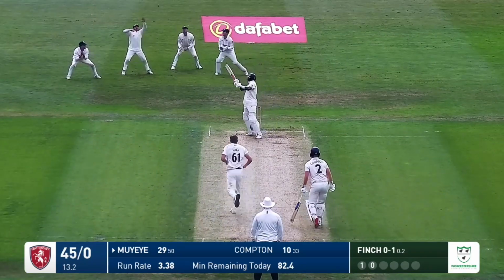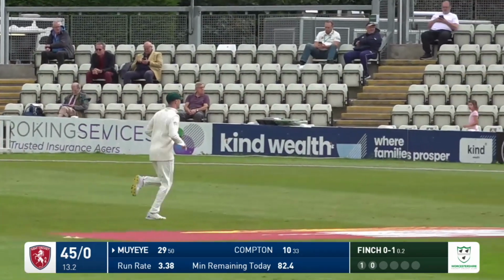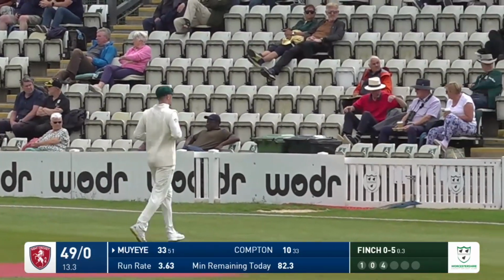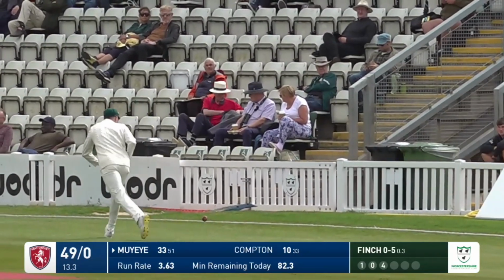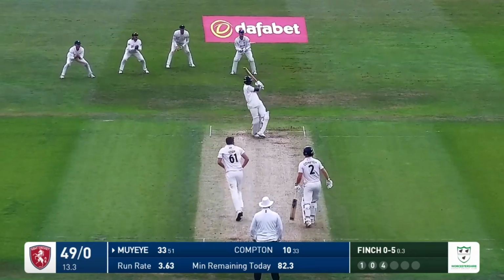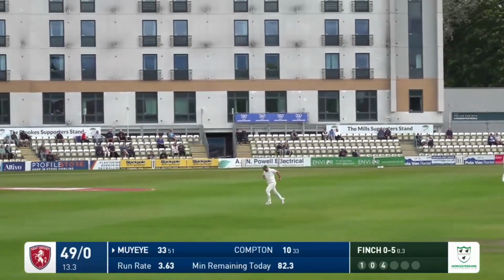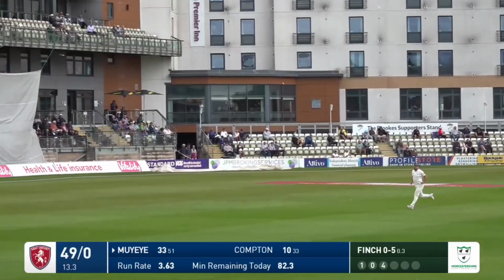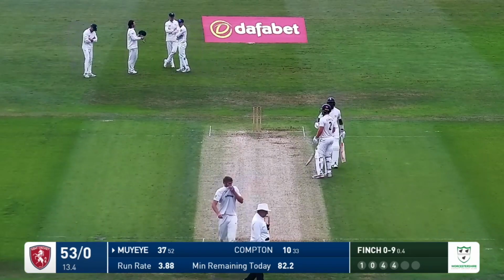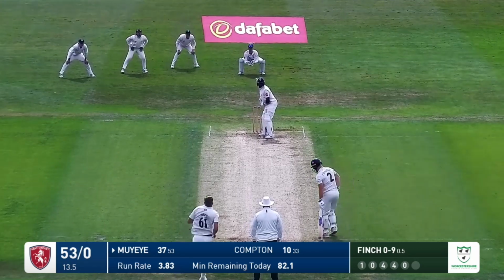Finch bowls and Muyeye edges and gets over the slips. I said Finch was the quickest in the Worcestershire side, and he shows that. And we also saw that bounce, Marie, that we were talking about. Flown through. Here's Finch again in bowls, and that is short and smashed away by Muyeye. That's a rank long hop from Finch. Dragged it down, and Muyeye just swung it around, whacked it over mid wicket. Maybe more runs, but it may give you a chance, yeah.